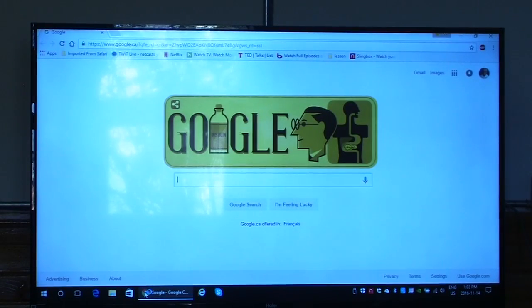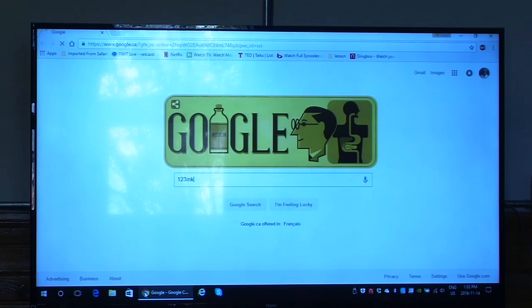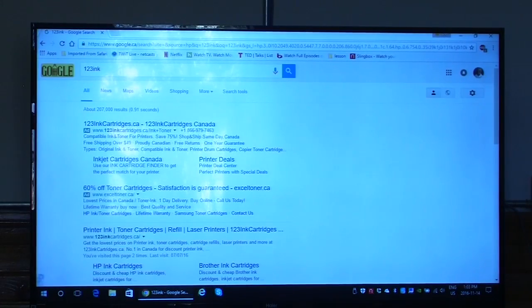Okay. Like grubbing butters. Yeah. So these 123ink ones, they're not refilled ones. They are off-brand new. Let me just see here. 123ink cartridges.ca. Just Google up 123ink and you get this.